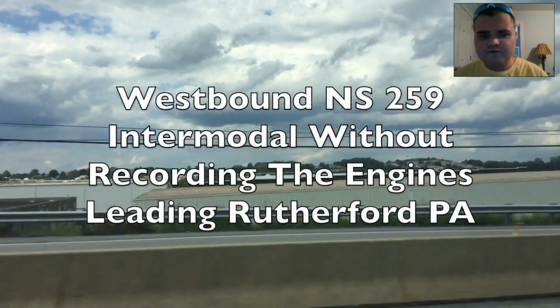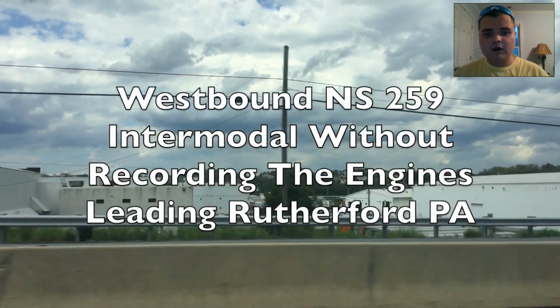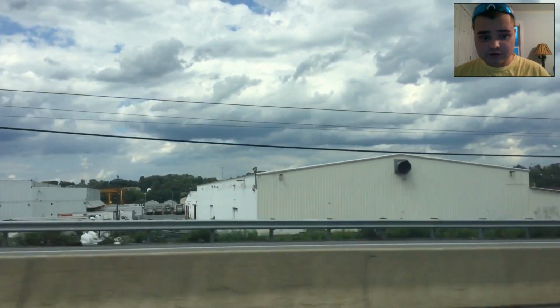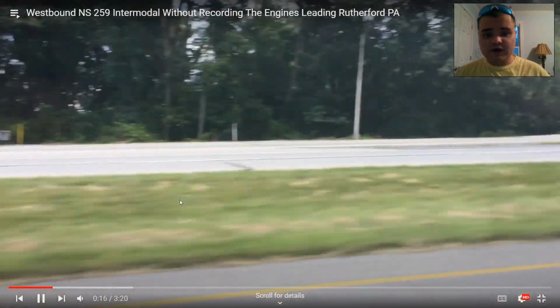Westbound NS259 intermodal without recording the engines leading, Rutherford, PA. Okay, so I got to see NS259 on August 17th, 2023 in Rutherford, PA. Okay, next one.